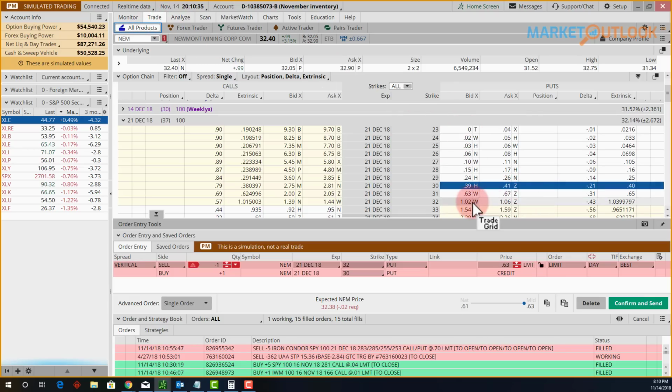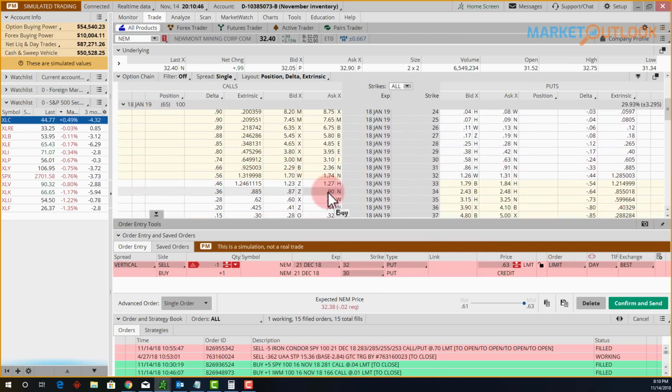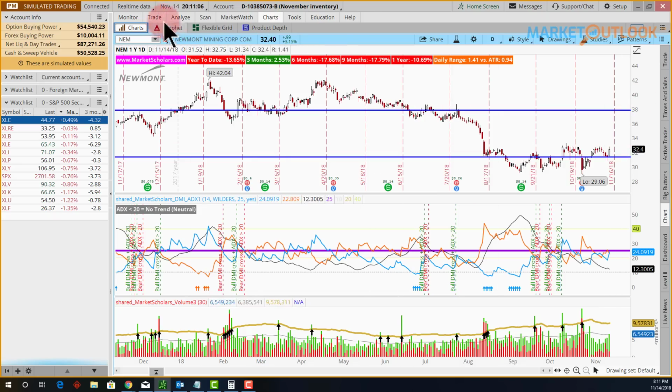So what can we do? Well, you can be a little bit more conservative and keep a high probability and sell the 32 put, buy the 30 put for protection against a downside move. You can also come over here to January and buy this at the money, well, it'd be the 32, at the money call option. It's really cheap because the price is really cheap. In fact, you can position size a full maximum loss of $174 per contract, and then let that thing run, right, and see how far up it goes.